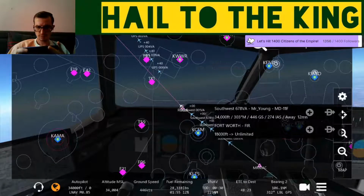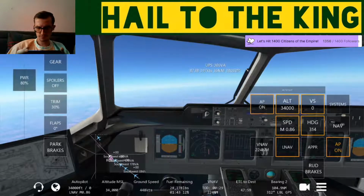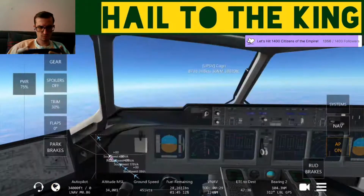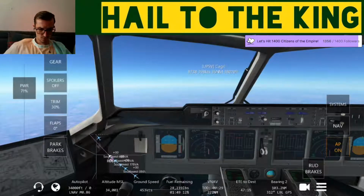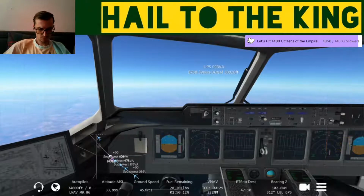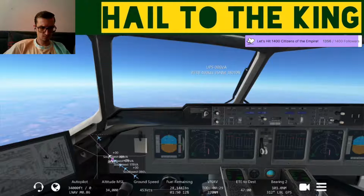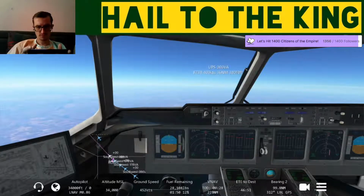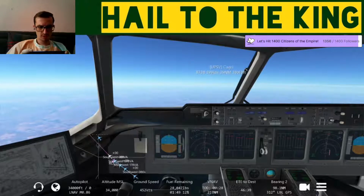451. Okay, I'm increasing to Mach 8.6. Fuel remaining 1 hour 50, ETE 47 minutes, so we should have approximately an hour of reserve. Ground speed is 452.